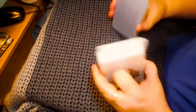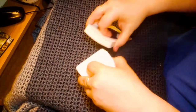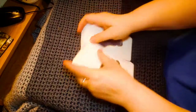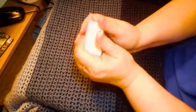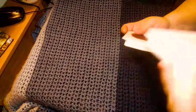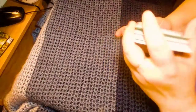So one of the things that I will tell you that a friend of mine does is that she will take the ends, see if I can actually do it, and she will riffle shuffle them this way. Yeah, I can't do it like she does. And then she'll pull them like that. So what we're going to do is we're going to pull 3 cards.